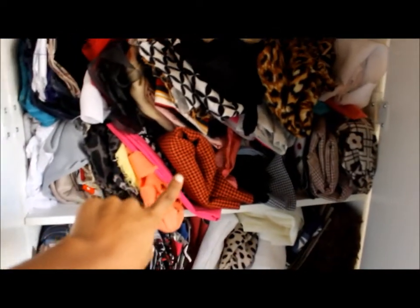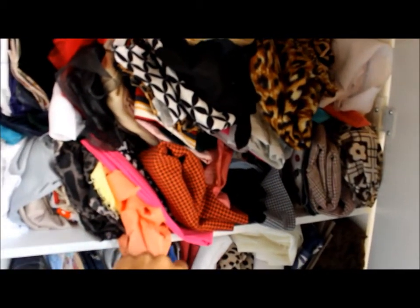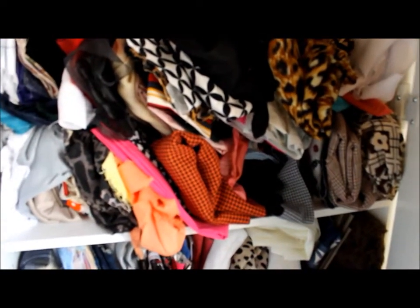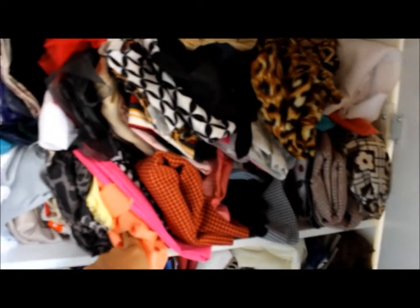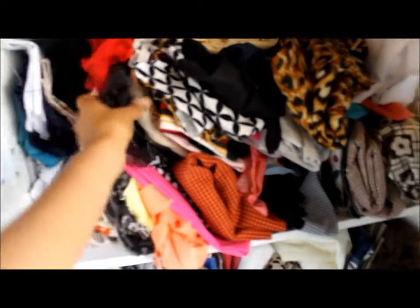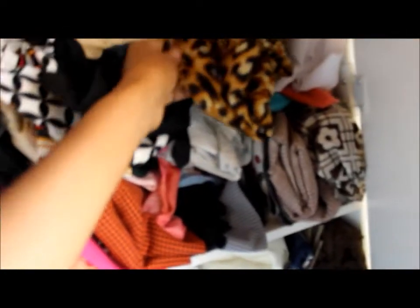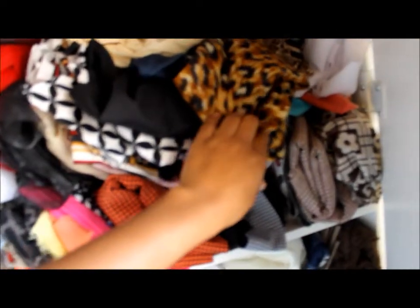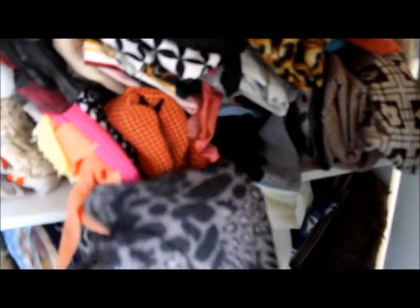At the top, they're supposed to be all silky fabrics. But I kind of have too much cotton, so I had to mix the two. I have tulle, and this is cotton, but it feels a little silky. This is stretched velvet. This is a really thick cotton. This is cotton. This is see-through. I love this. I don't know what to make out of this.